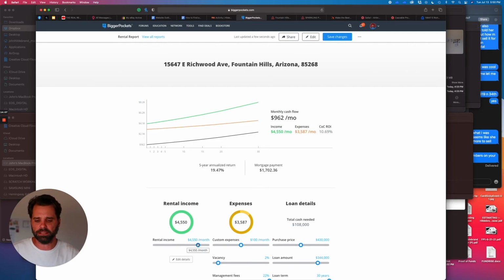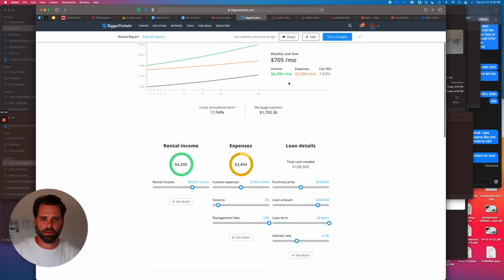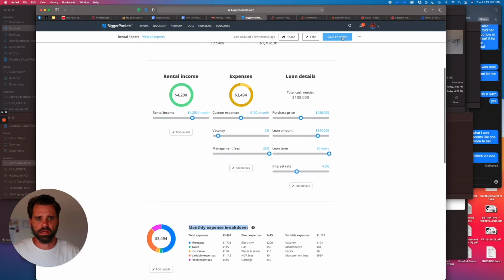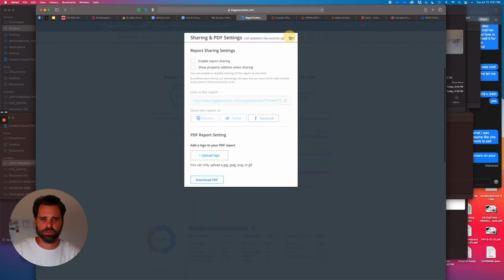Let's say I can bring in at least, let's say, keep it 4,200. So 4,200, that's not too bad. It gives me a cap rate of 7.8. Pays all my expenses. I'm cash flowing $705 a month. All right, this is where you can see your mortgage breakdown right here, or you're paying cash. All right, let's go ahead and save this. And what's great is you can share this with your client.